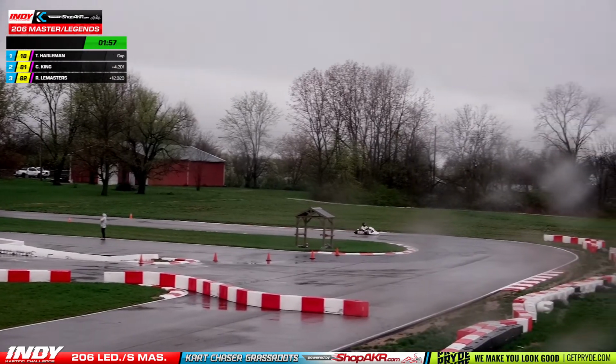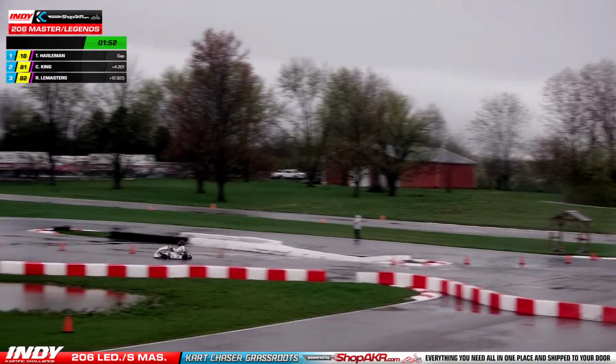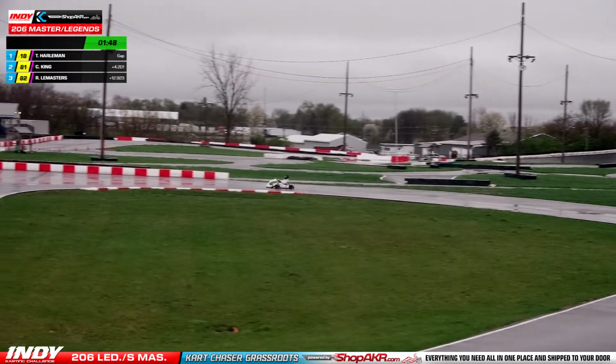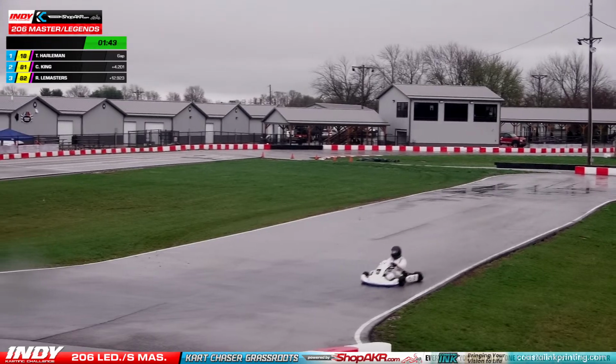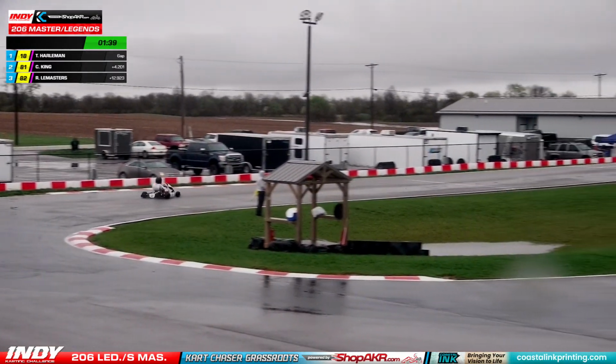Don't blame those in the one classification. But for some of the others, it's about seeing how they can get themselves through the rainy conditions. You're looking at Chad King, being very careful, it looks like, around this course, almost tiptoeing.